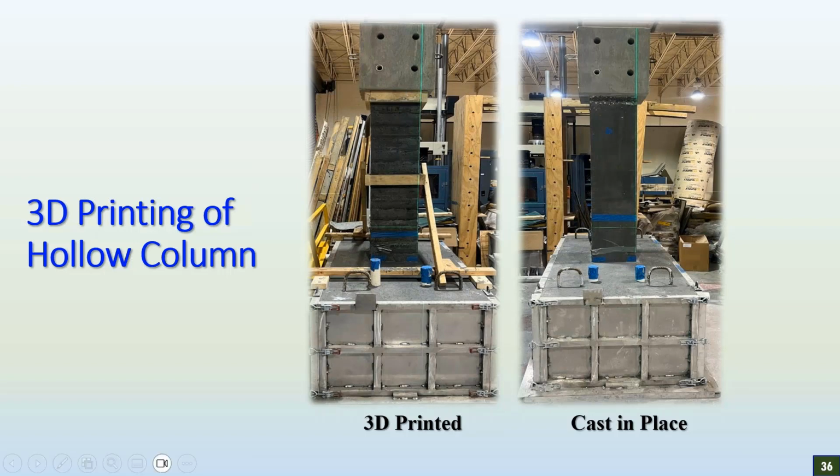In the case of the hollow column, we haven't published the results yet because we are still reducing the data. We saw that having a layer-by-layer printed column may have some advantages. We will elaborate. But really, we have not seen that much difference between the two columns that were tested. They are pretty much the same. In fact, the printed one, for reasons we will explain in the journal paper that will be published, was advantageous in this particular case.